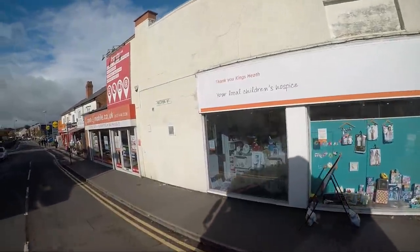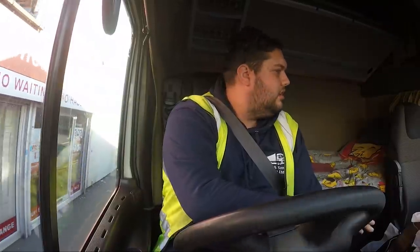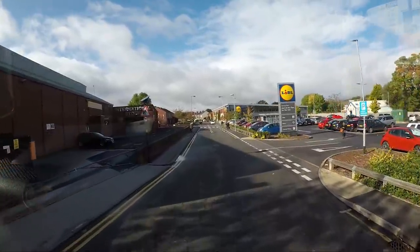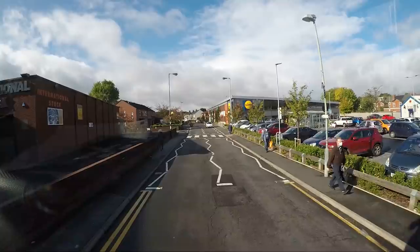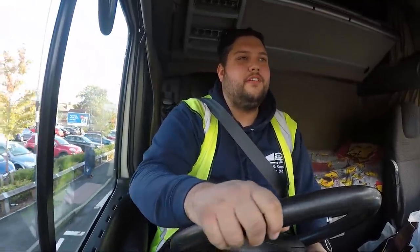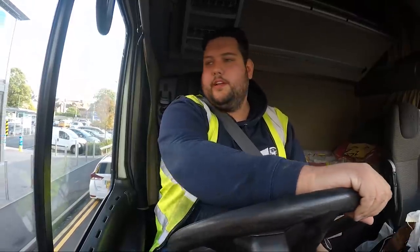Just the left we need. Okay, and that was the good turn. The next one is even tighter. Here's the width restriction. It says no motor vehicles. Are you crossing? No. That sign there says no motor vehicles. But this is the way he's told me to go in. Should make it.